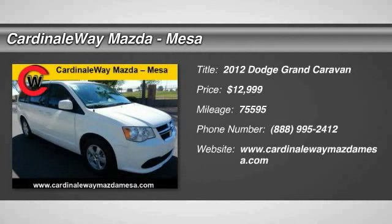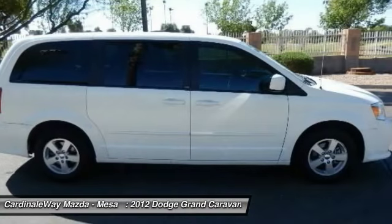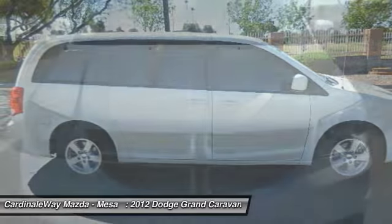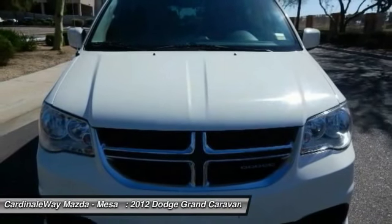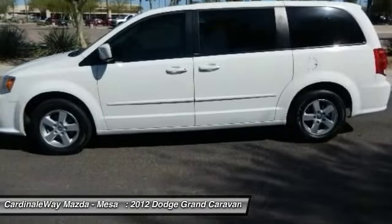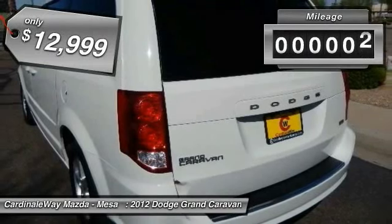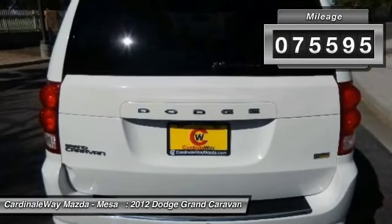2012 Grand Caravan. The Dodge Grand Caravan received the government's highest front and side crash rating of 5 stars. Its vast interior is widely praised, with an innovative seating arrangement, versatile cargo storage, and enough entertainment features to keep the kids entertained on road trips, and is priced below $15,000. This vehicle has less than 80,000 miles.